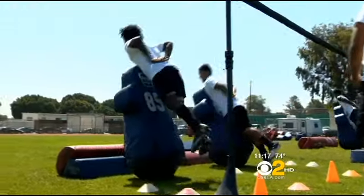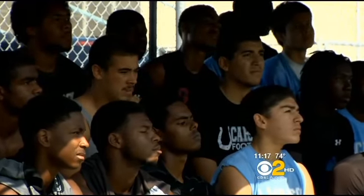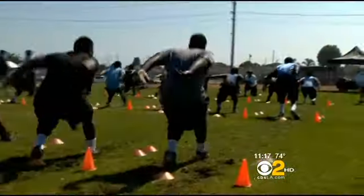Which is why these tackling camps are so important. No helmet can protect you from brain, neck, or spinal cord injury. It's how you play. We're gonna do it again, but we're gonna do it what? Better!